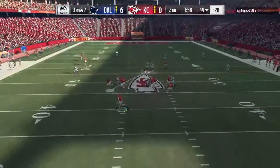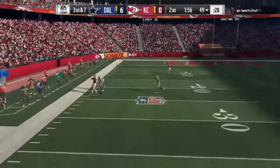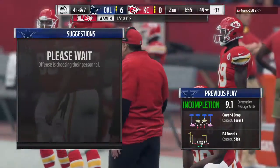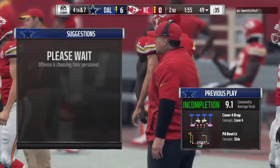Off of play action. Here's Smith. And incomplete here on third down. He was waving his arms, wanted the football, but he dropped it.